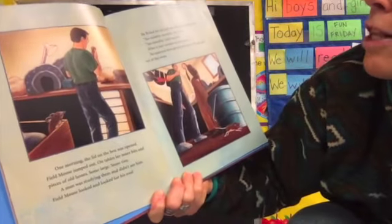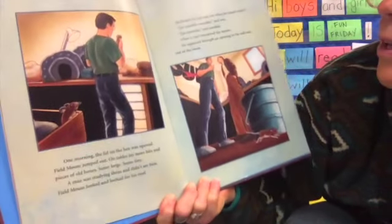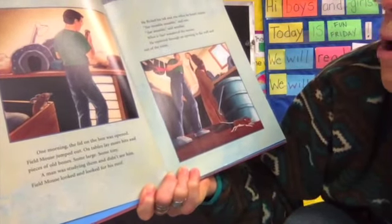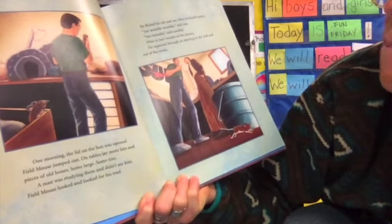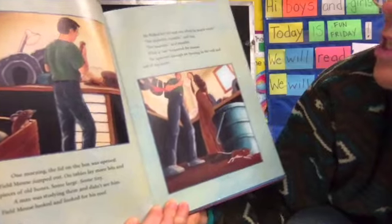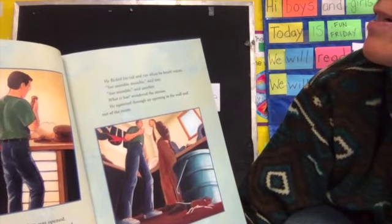One morning, the lid on the box was opened. Field Mouse jumped out. Do you see him? On tables lay more bits of pieces of old bones, some large, some tiny. A man was studying them and didn't see him. Field Mouse looked and looked for his roof. He flicked his tail and ran when he heard noises.